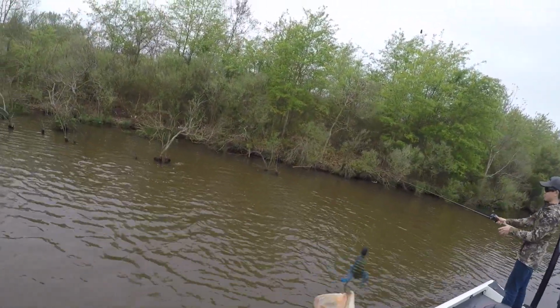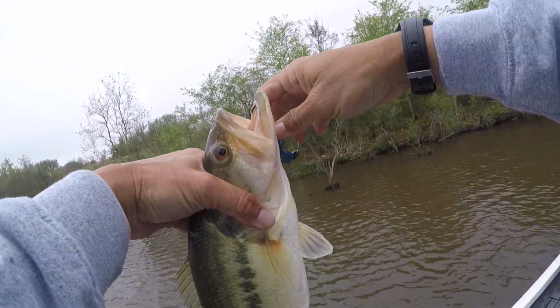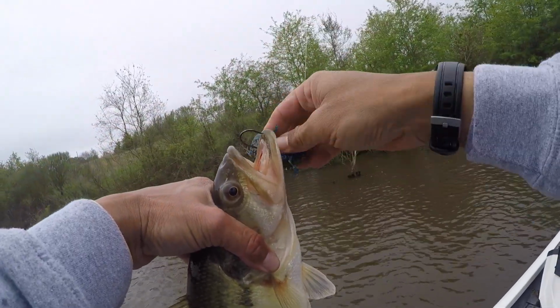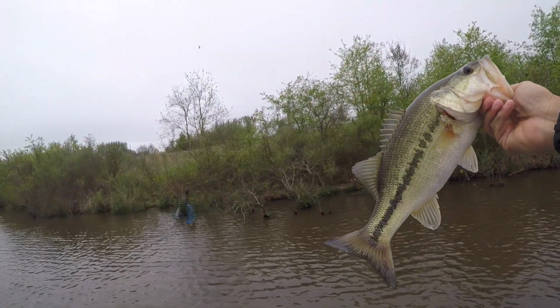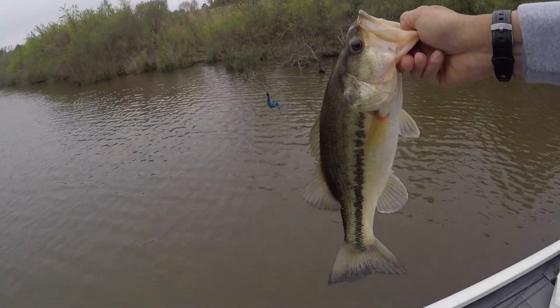Look at that chunker. It's like they just got here. Look how pretty the colors are. Oop, look at that, he's peeing. That means he's on a bed. That means there might be a big old female in there. He thumped it. Look how thick they are. Whew, pretty fish.